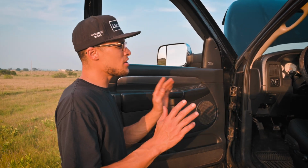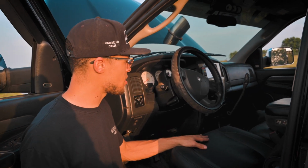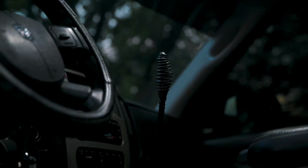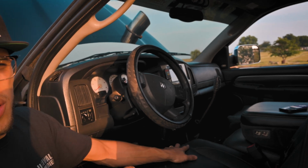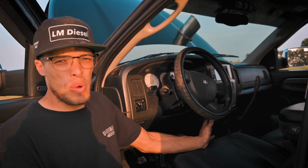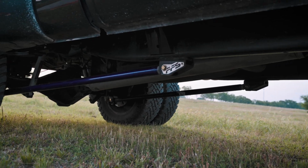So that leads me to the interior of the truck. It's nothing too special, but of course we have our wonderful Laramie leather interior. We have our custom shift knob here, courtesy of the previous owner. Everyone loves this thing. The transmission in this thing, by the way, is an NV5600 with a South Bend dual disc clutch. It works pretty good. I'm pretty happy with it. We also have a one-piece aluminum drive shaft connected to that transmission going to the rear axle.